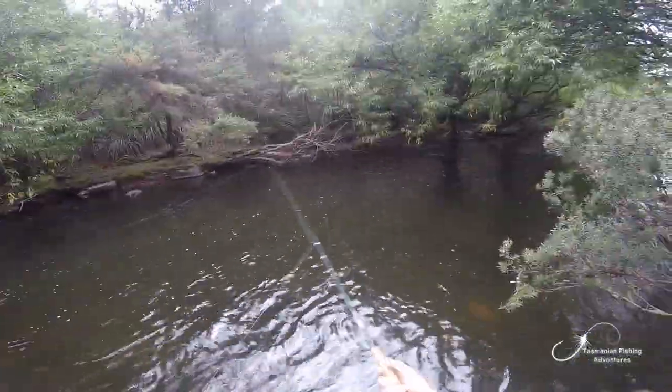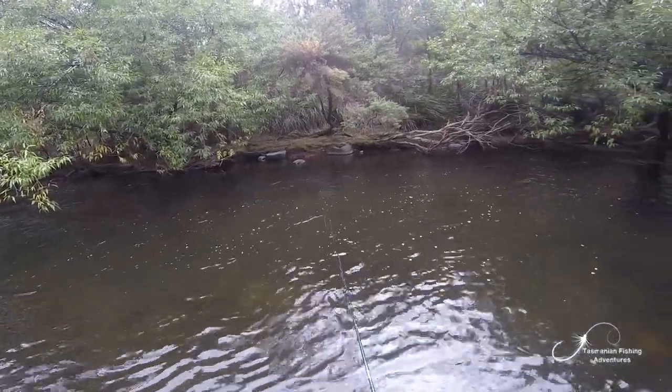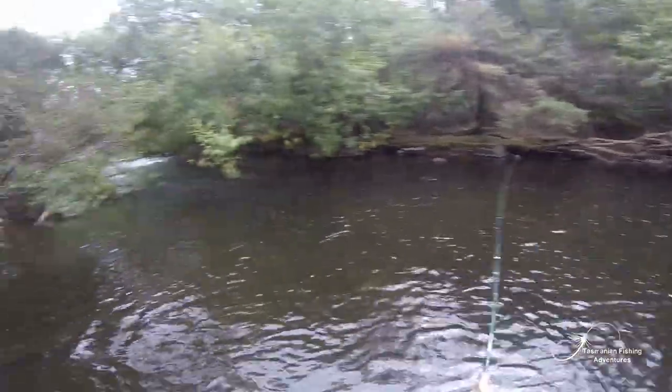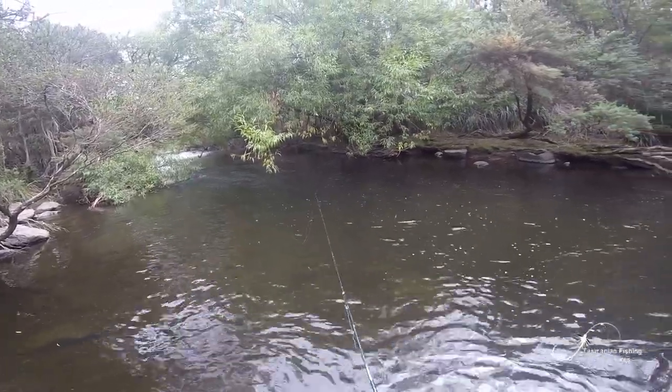and there's a lot of them, so that's kind of the most famous part about the Tyenna, I believe, is the amount of fish. So there's 150 trout per 100 meters in parts in the Tyenna River, so definitely a good place to learn to fly fish. You'll generally get onto a few of them.